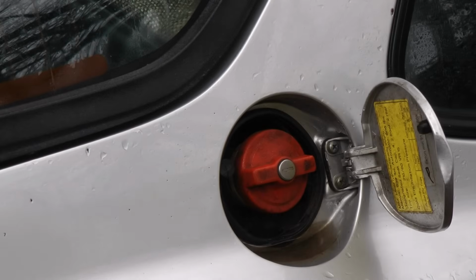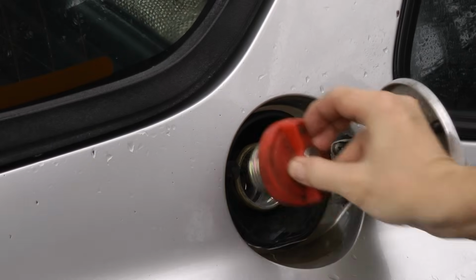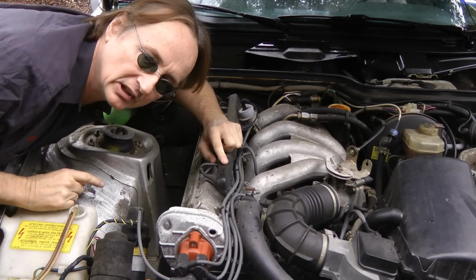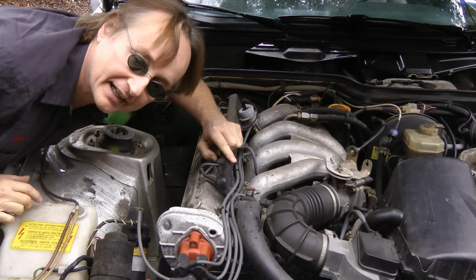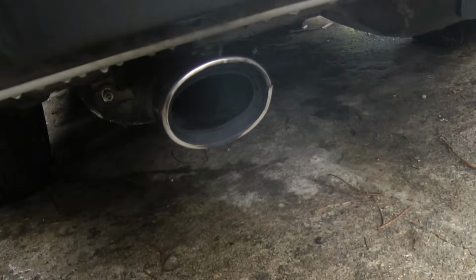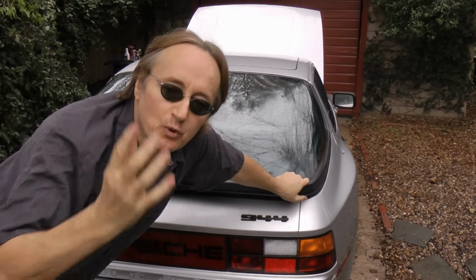You're either smelling gasoline vapor, like in a leaking gas cap, or you're smelling liquid gasoline leaking, like in a leaking fuel injector, or your engine is just running poorly, and you're smelling the gasoline coming out of the tailpipe. So you have to figure out which one of these 3 things it is. Well, start with the gas cap.